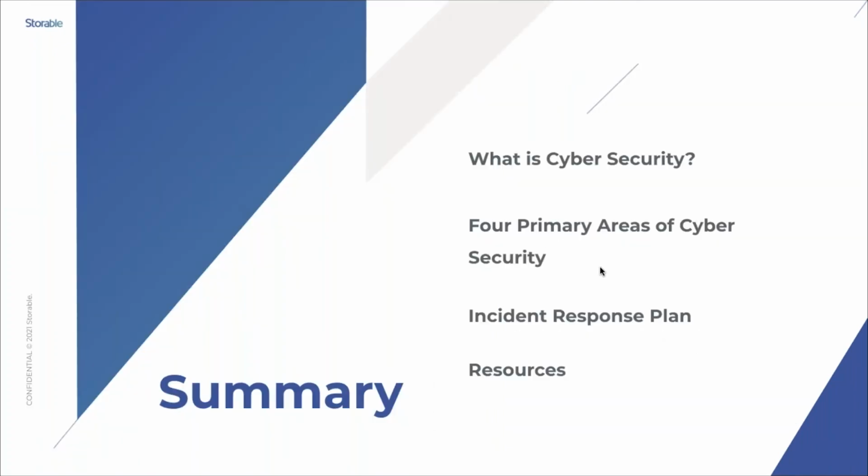All right, so in summary, what we covered today, we talked about the definition of cybersecurity and how it's simply risk management. We discussed that even though there's no way to be 100% secure, there are things that you can do to make yourself a less appealing target of a cyber attack. We also learned about the 4 primary areas of cybersecurity that you should focus on if you want to give your operation the best chance of being protected against a cyber attack.